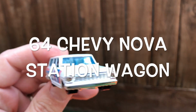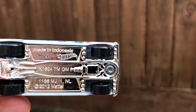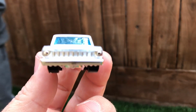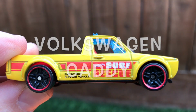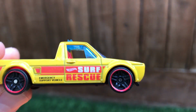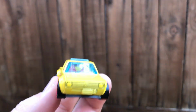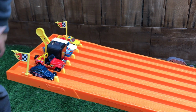And now for the '64 Chevy Nova Station Wagon. This is a beast of a Hot Wheels. What a cool rescue beast patrol car. And last but not least is my favorite, the Volkswagen Caddy. This surf rescue emergency support vehicle is awesome. They've got the skateboard in the back, some awesome red rims. Definitely my favorite. All right, on your marks, get set, go.